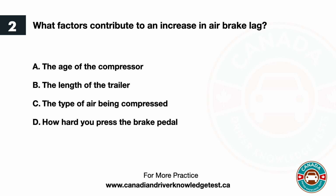Question 2. What factors contribute to an increase in air brake lag? A. The age of the compressor. B. The length of the trailer. C. The type of air being compressed. D. How hard you press the brake pedal. The answer is B. The length of the trailer.